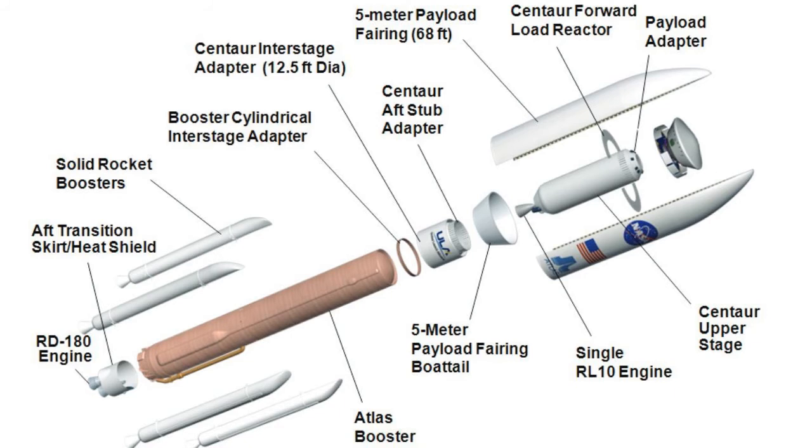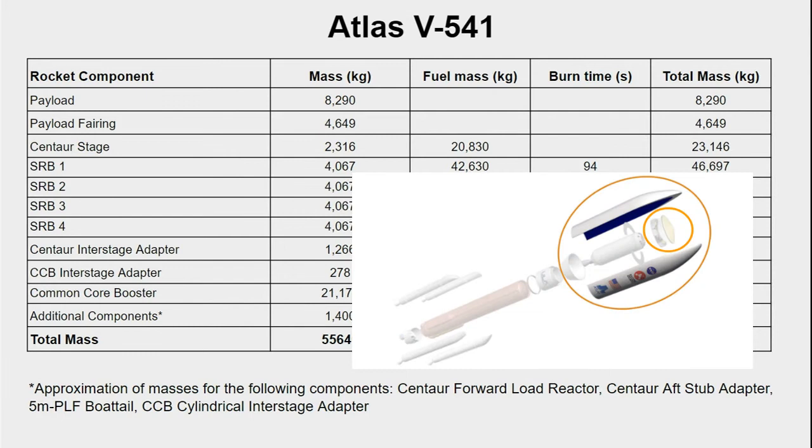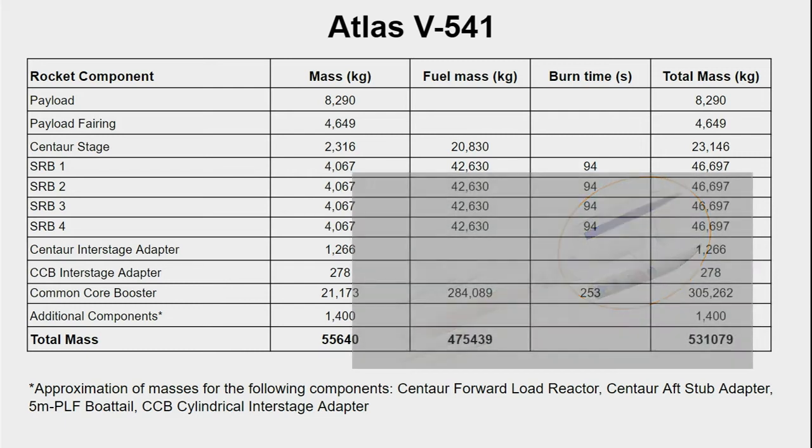After the launch footage ends, I'll share a breakdown of the masses of the separate components of the rocket and the rocket fuel. This table summarizes the masses of the different components of the Atlas V541 rocket, along with fuel masses. Some masses are estimates based on published data from United Launch Alliance and NASA. The payload, which includes Perseverance, Ingenuity, and the landing system, was 8,290 kilograms. The payload fairing was 4,649 kilograms.